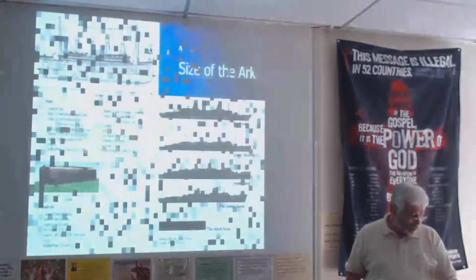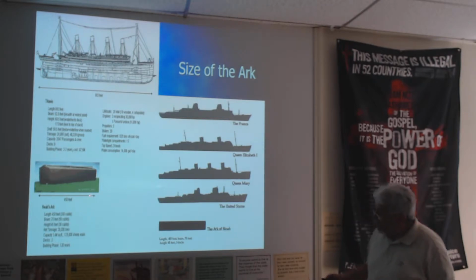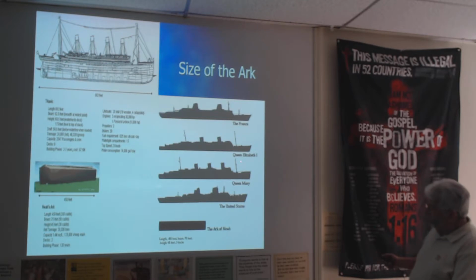The size of the ark is like this compared to other ships. You can see it's 450 feet long. There's some of the dimensions of it you can see. Here's the Titanic. It was somewhat longer, almost twice as long as the ark. Here's some other large ships in comparison. So here's the ark. Here's some other ships that are larger than that, but a pretty large vessel.